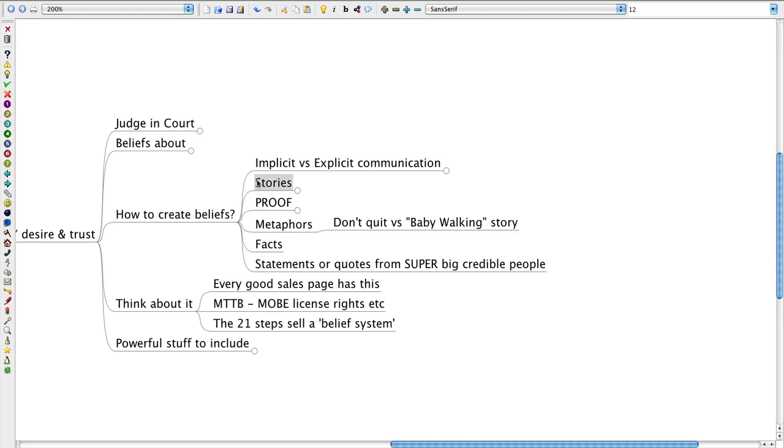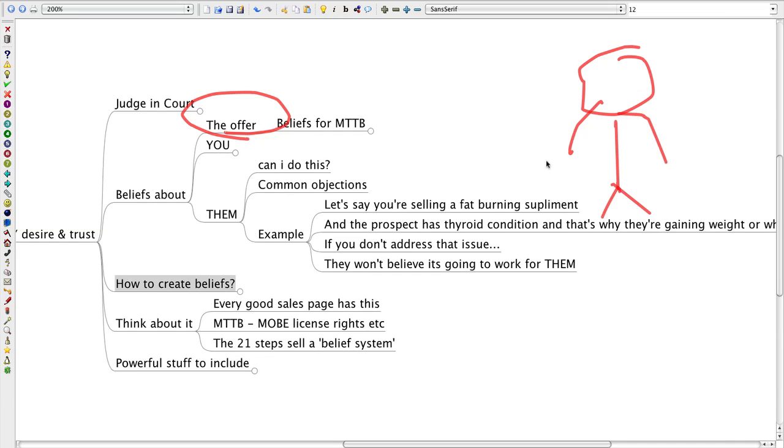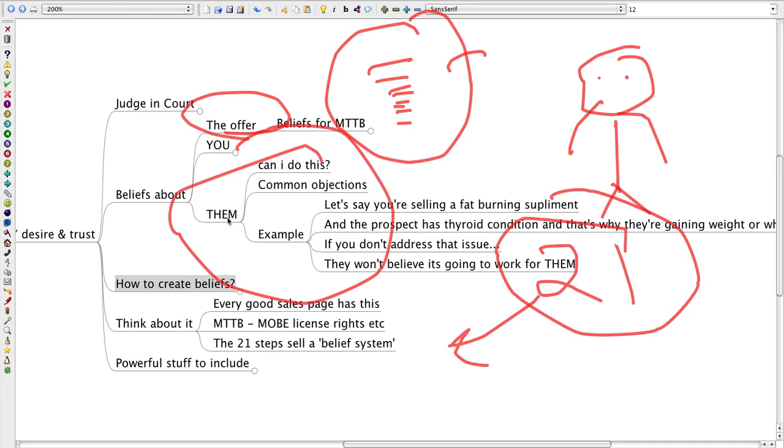Okay, so again, going back to this, all their beliefs about the offer. Let's just say this is your Mr. Prospect. When they come into My Top Tier Business, they may be a little bit skeptical, or not in a clear state of mind. These 21 steps literally give them clarity and create beliefs about the offer, about Matt Lloyd and his system, and about the prospect himself. And that's what the entire 21 step system is designed to do. That's why it works so well, because the entire thing creates this.